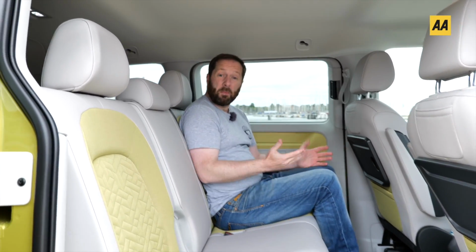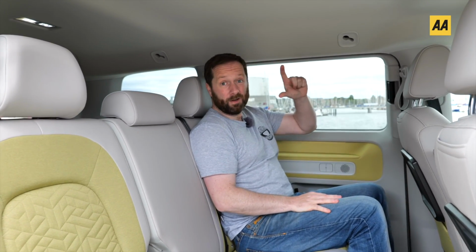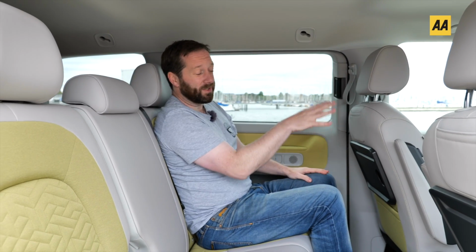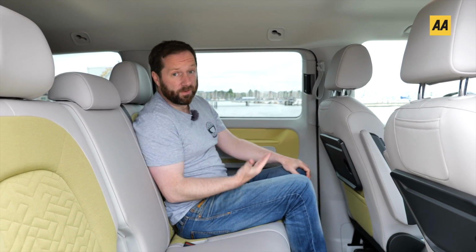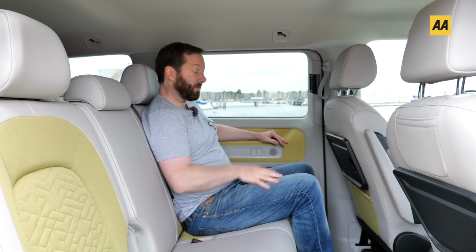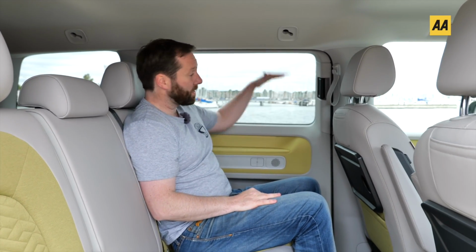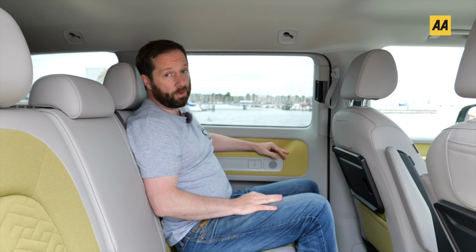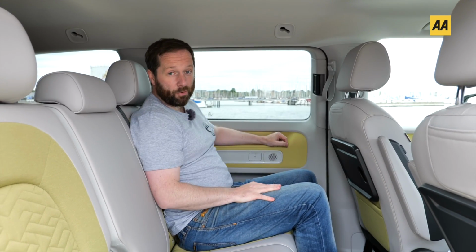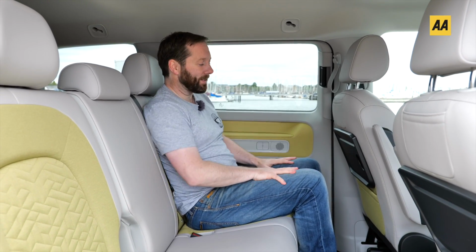For reference, I'm about 5'9". I've got a lot of headroom here, loads of headroom in fact, and I can just about touch this seat in front, which is more or less set up from my driving position. There's a handy armrest here, which is for me at a really good size, and I like the fact that the windows aren't all that small either, so even little ones should be able to still see out quite easily, and that's a great way of averting any potential travel sickness.